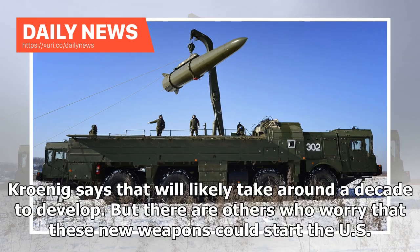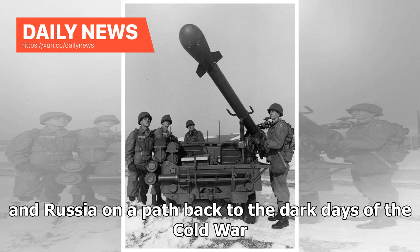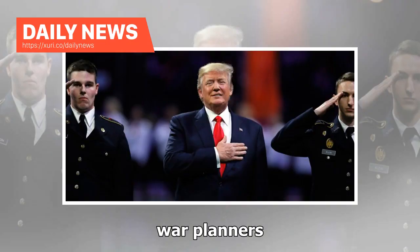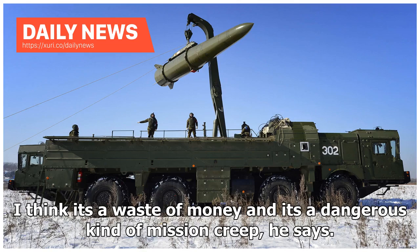In addition, the 2018 Nuclear Posture Review calls for a new nuclear sea-launched cruise missile. Kronig says that will likely take around a decade to develop. But there are others who worry that these new weapons could start the U.S. and Russia on a path back to the dark days of the Cold War. Hans Christensen, director of the Nuclear Information Project at the Federation of American Scientists, warns that these less powerful weapons may make nuclear weapons seem more usable to U.S. war planners. "I think it's a waste of money and it's a dangerous kind of mission creep," he says.